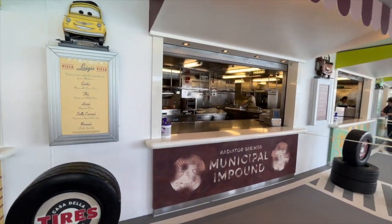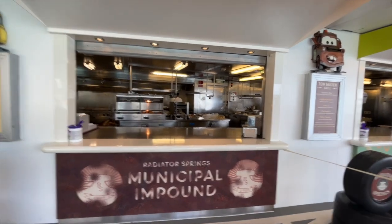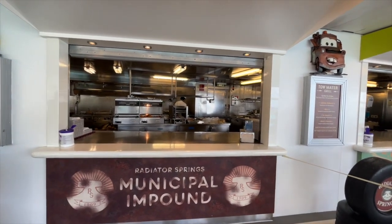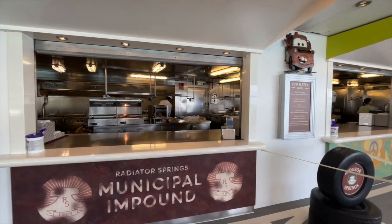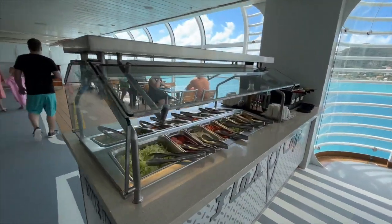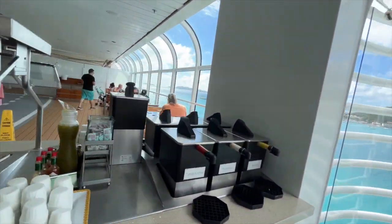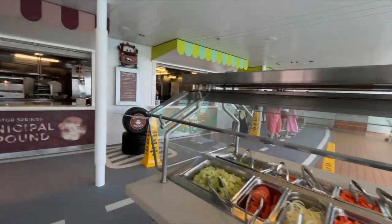There is the Tomater Grill at the Radiator Springs Municipal Impound, where you can get burgers and hot dogs and bratwurst and chicken fingers and that sort of thing. The chicken tenders on Disney Cruise Line are somewhat legendary. There is a toppings bar here where you can get all sorts of stuff to enhance your meal.